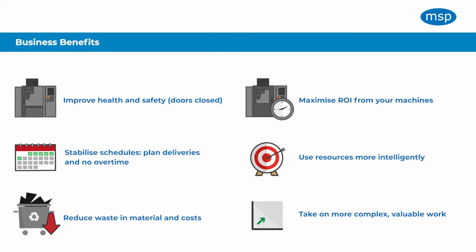So that's some of the processes that we can help with, but the overall business benefits of those processes you can see here. One of the major ones is the improved health and safety. Because we're using the probe and we're automating the setup of the parts, and the inspection of the parts, you no longer require personnel, your operators or inspection, to enter the machine tool, which could be full of carbon fibre dust, to set up the parts or make sure that the machining has been correct.